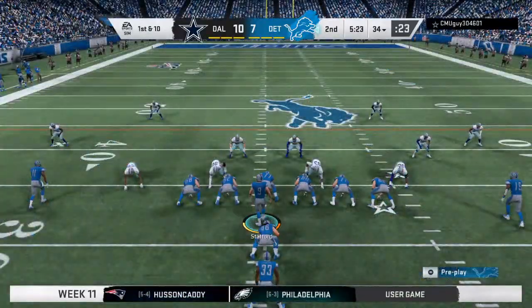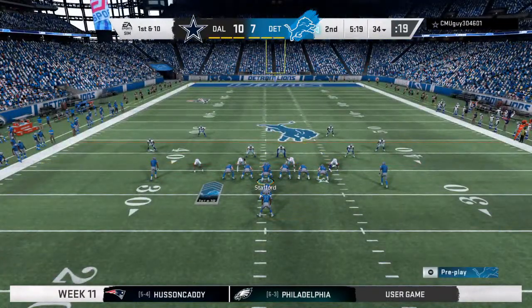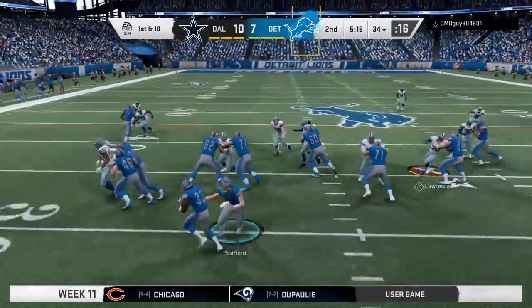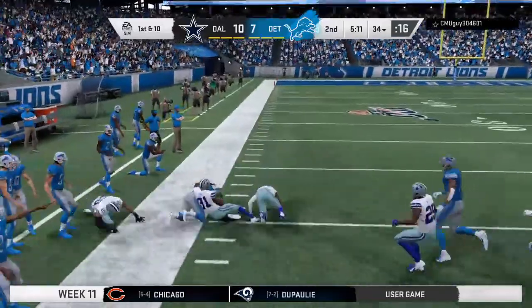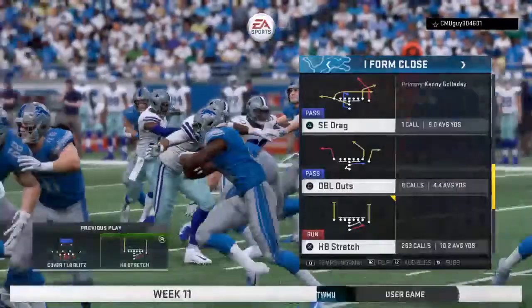Now on the heels of that run by Johnson, here's another 1st and 10. Now a handoff here to his running back. That's good for 21 yards and a first down.